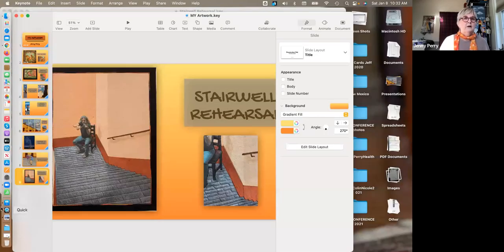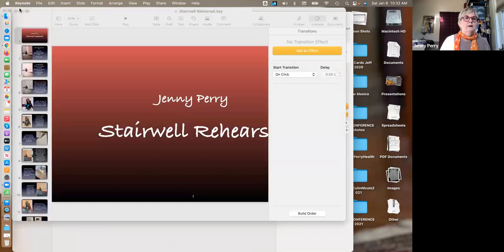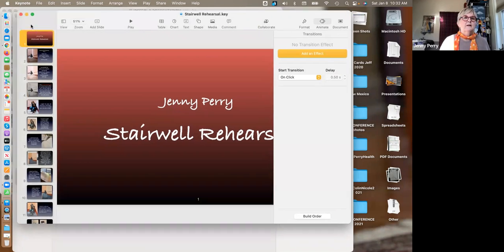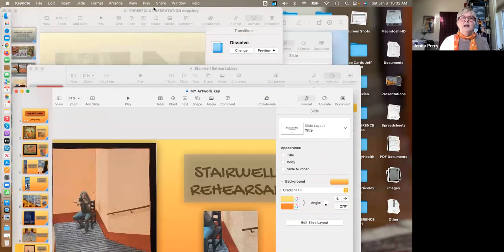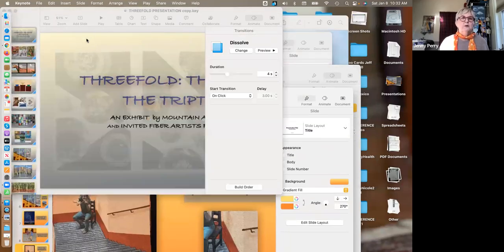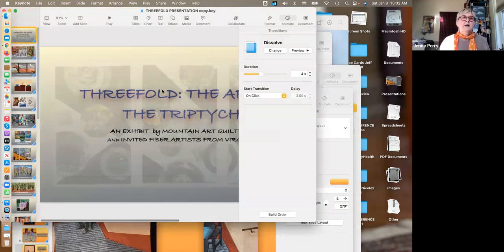And that may be it for that presentation. Yes, it is. Okay. So let me get rid of that one. Let me check what I've got in my lineup here. Okay, I want to show you this one. This exhibit here is the Triptych exhibit I mentioned, and let me pull that one down.